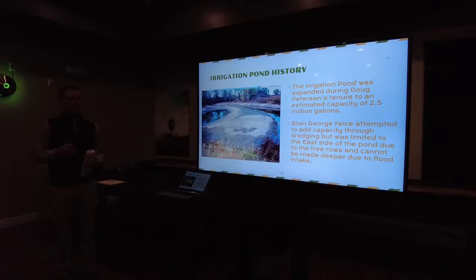Stan, that we know of, we have pictures and some various things that show he's tried dredging twice for expansion and cleanup and things like that. For those of you who don't know what dredging is, that's basically you drain the pond, you dig it out as best you can to get rid of silts and sands that have blown in. So that was done in the 80s, and then again, to my understanding from past employees and Jim Campbell, it was done in the late 90s to early 2000s.